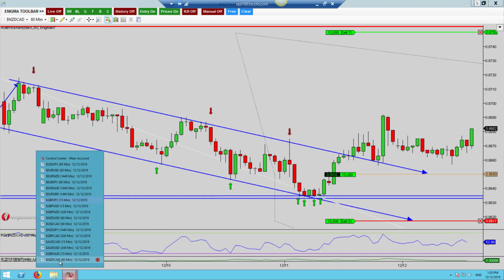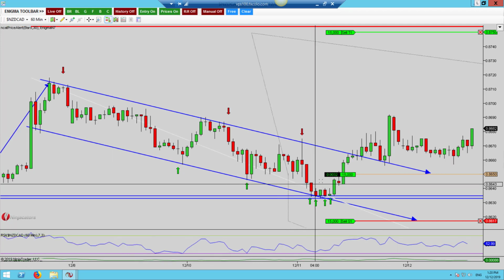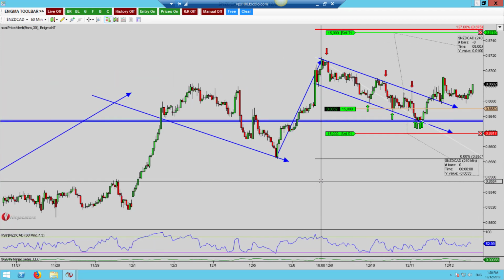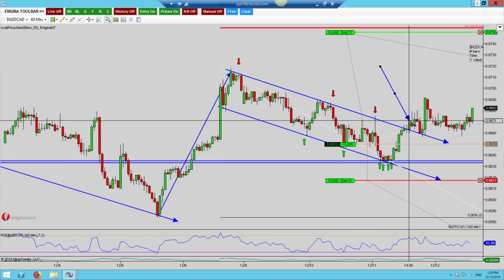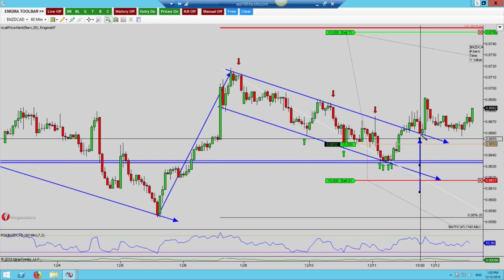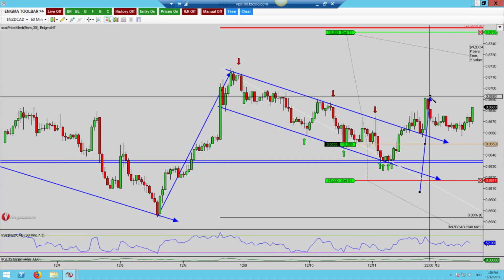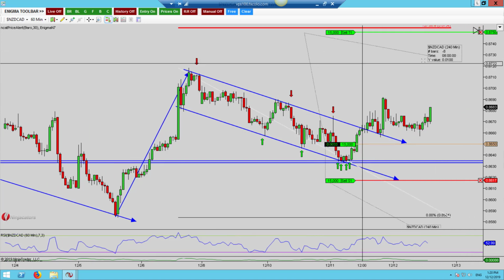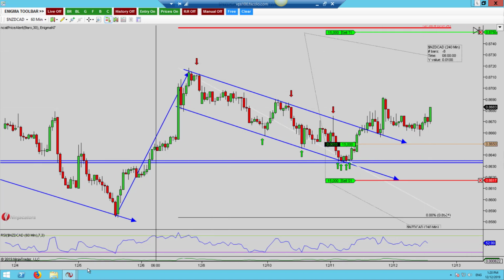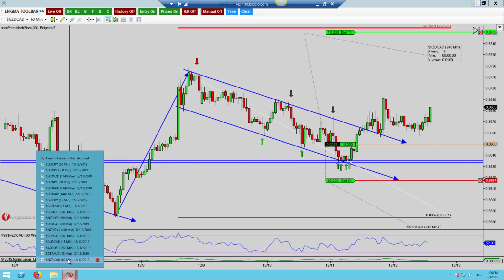A couple of other things. New Zealand CAD. This is the flag pattern I told everybody about. If you're in this, well done. What we did is we broke out the channel. There's your confirmation. We're going to go higher, guys. What did we do? A straight pull back into the trendline structure. Boom, another high. And now we're going higher again. So this is worth 100 pips if we get on up there. There's still more to go, guys.